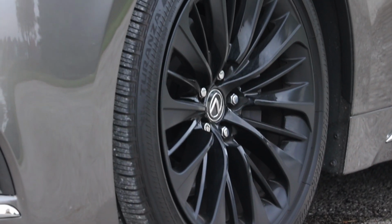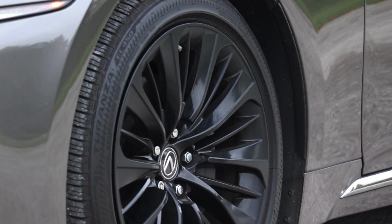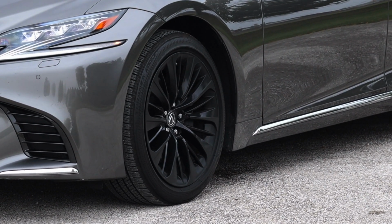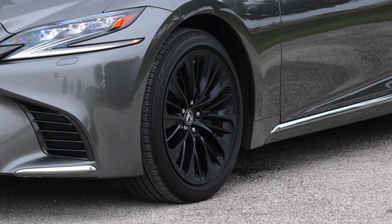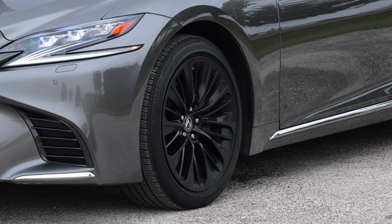However, I think it sort of compromises the ride. This does have adjustable suspension between sport and comfort modes, but you can still feel that hard sidewall when you go over cracks and bumps in the road. So if this were my personal car, I would probably seek out a different tire that wasn't run flats, and honestly, I'd probably go down to like an 18 or 19-inch wheels so I can fit thicker sidewalls.